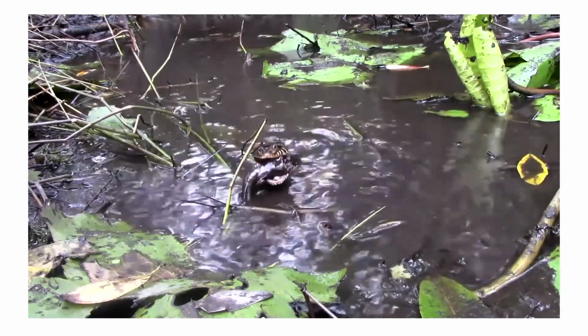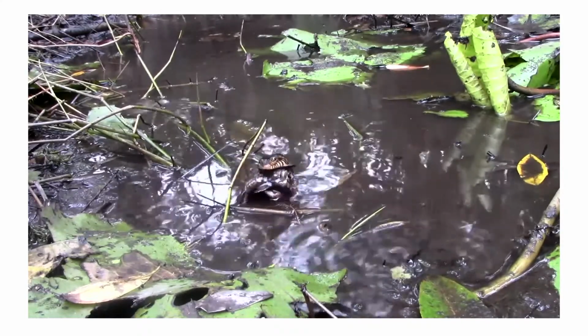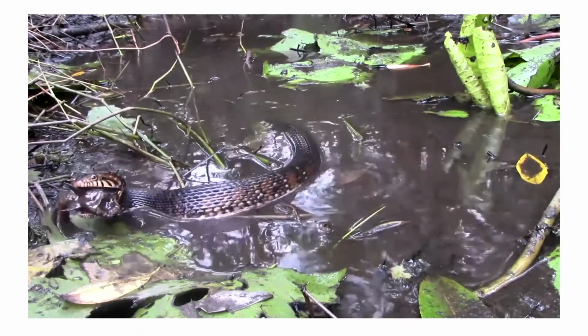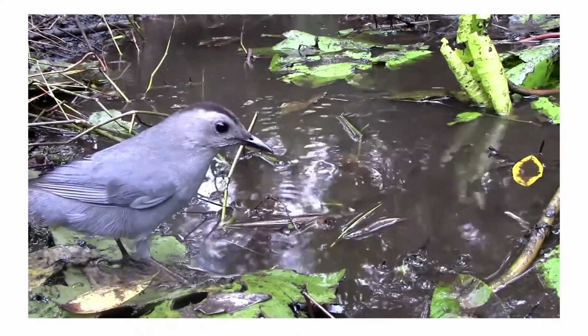And I wonder, this guy is actually eating a catfish that the night before an otter chewed the head off of. Otters like to just eat the heads. But are they? And then we get photobombed by a catbird.